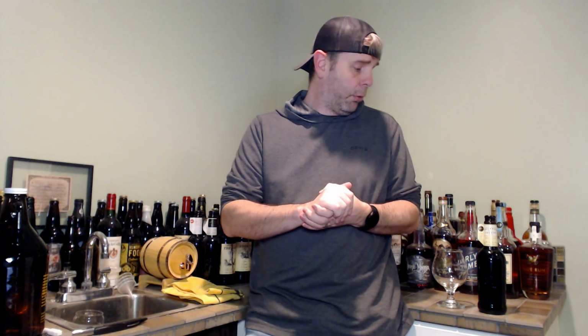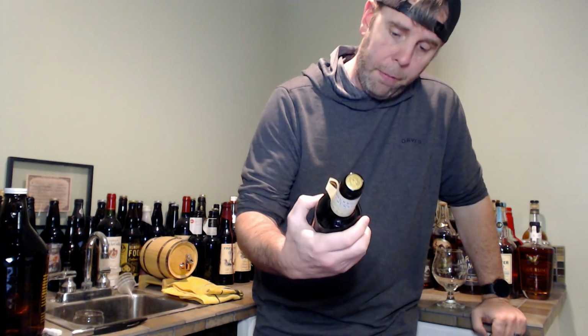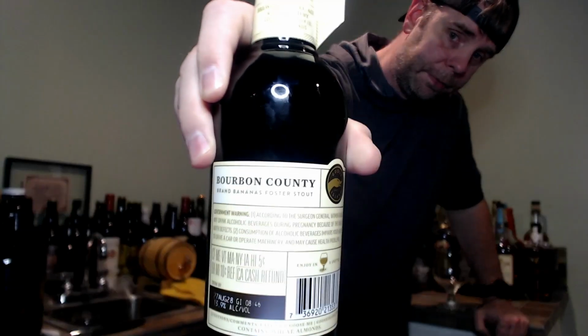Today we're looking at one of this year's Bourbon County variants. This is their Bourbon County Brand Bananas Foster Stout.